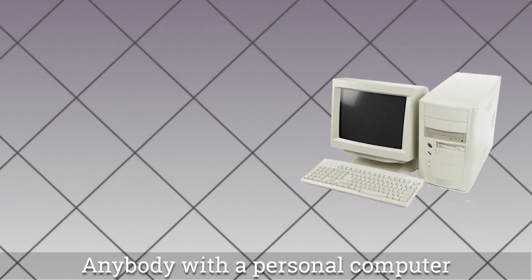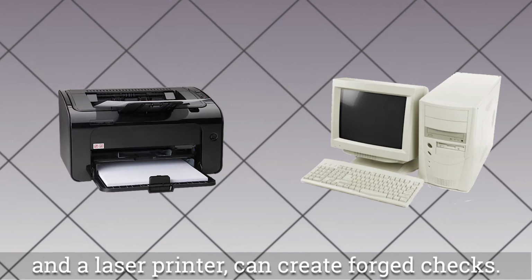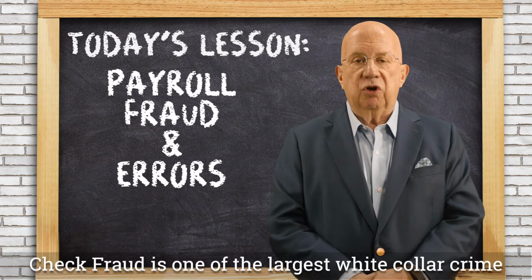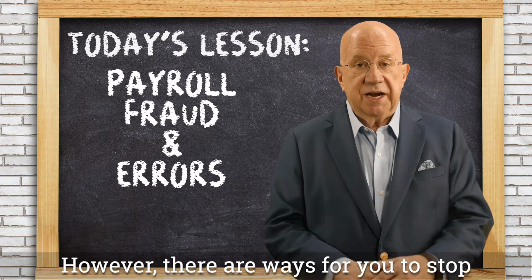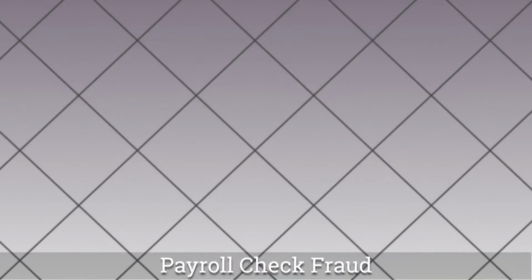Anybody with a personal computer and a laser printer can create forged checks. They can copy a signature and imprint it on a fraudulent check. Check fraud is one of the largest white-collar crime industries in the country today. However, there are ways for you to stop payroll check fraud.